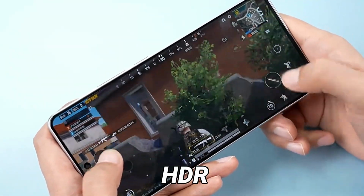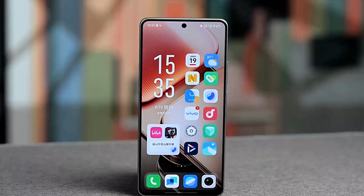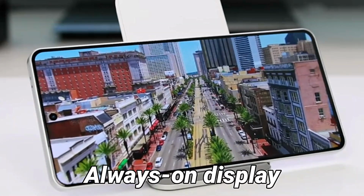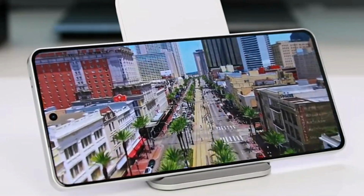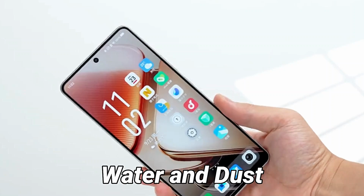In terms of design, the smartphone showcases a sleek, flat frame. There is a distinctive squircle camera island on the rear, which is present in most of the iQOO Z9 phones. Furthermore, it is equipped with IP65 certification, ensuring protection against water and dust.